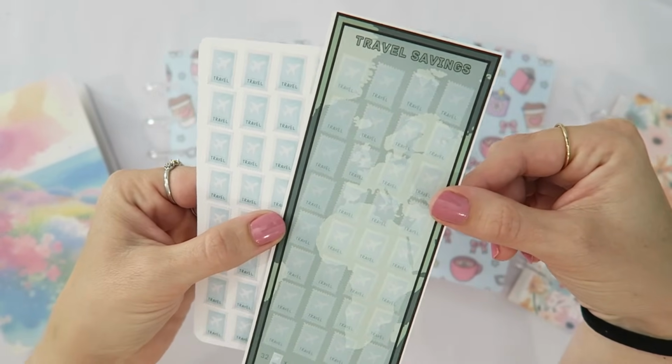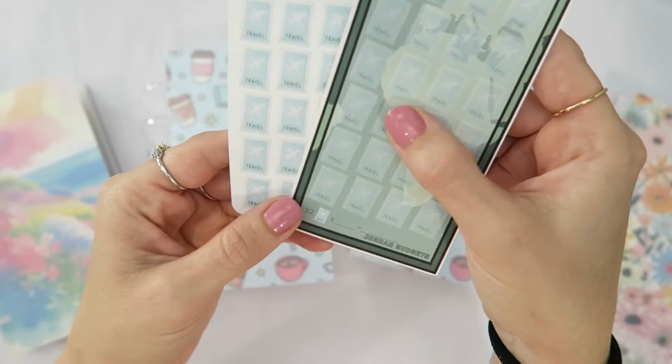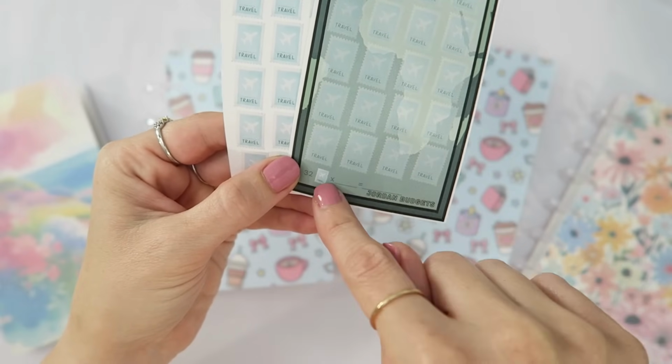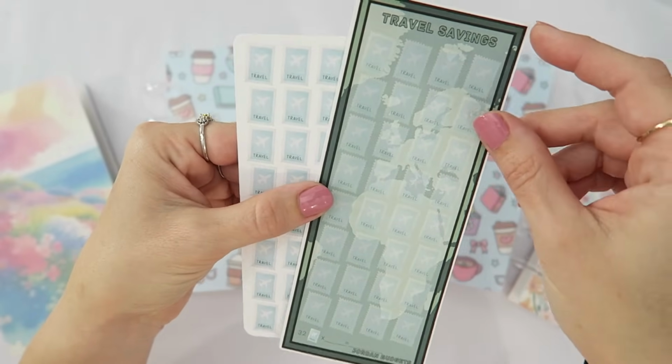I'm gonna run through these things rather quickly, but there are just a few products that have launched over on the website. First is this travel savings. These little travel stamps match up perfectly to the little stamps here. There's a key at the bottom, so there's 32 of these little stamp icons. You decide how much money you need to save, and then you do the math to figure out what each little travel stamp represents.